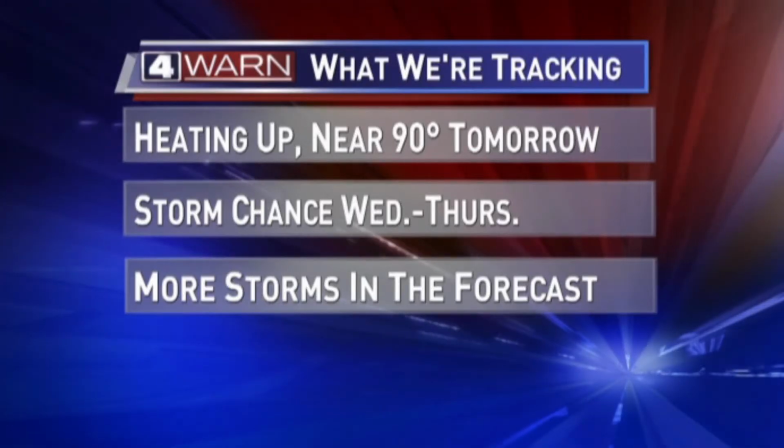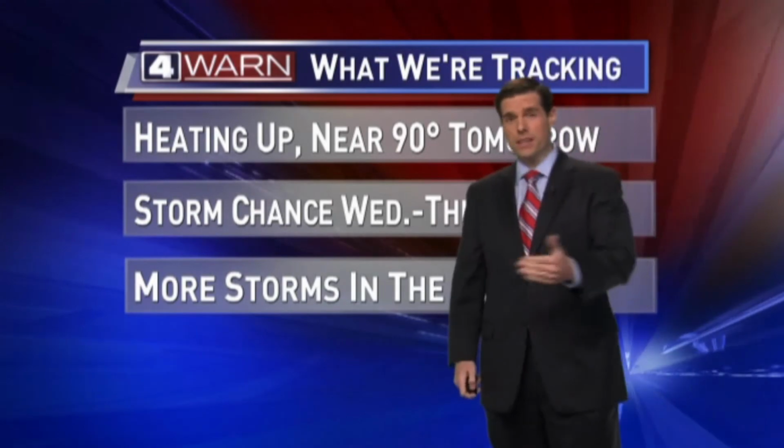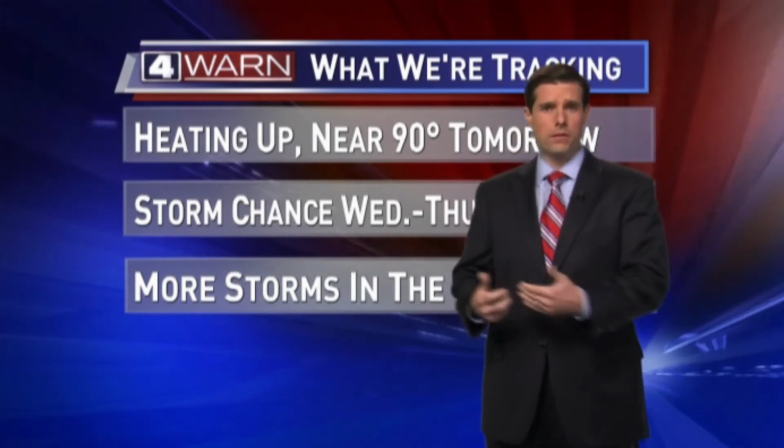It's going to be cranking up the heat tomorrow, near 90 degrees, near the record high tomorrow. Storm chances creep back into the forecast Wednesday into Thursday, and I'll pinpoint within that time frame where we might even see a strong, possibly severe storm. There's more storms in my forecast, and actually even a little better chance for some severe weather a little later in the 7-day forecast. I'll pinpoint the timing on that too.